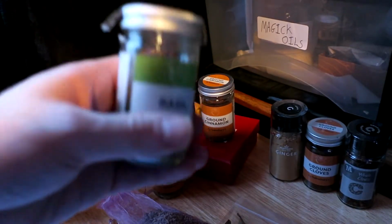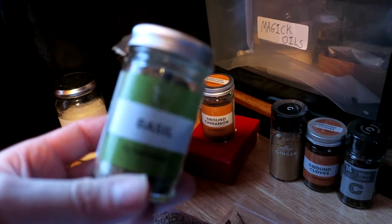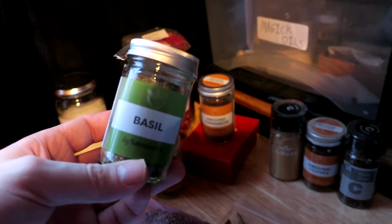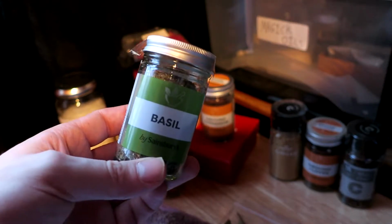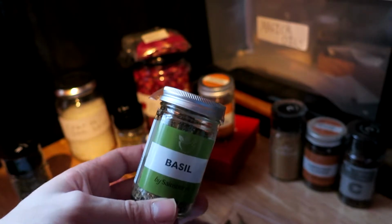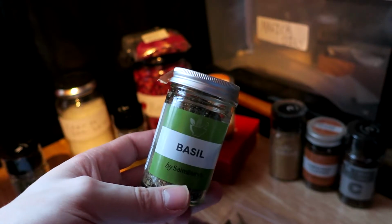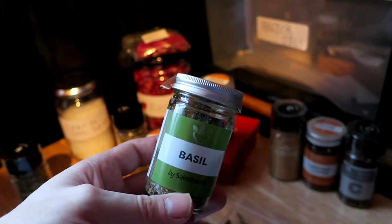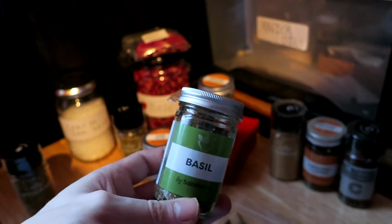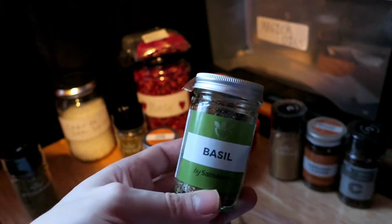It's good for protection. Basil is good for purification and clarity. So it's good for purifying stuff, as well as giving clarity of mind. It's good for any kind of abundance spell. So if you want a lot of something to come to you, bung some basil in there. If you're doing a money spell or a love spell, put a bit of basil in there to draw that energy to you, draw the money to you, draw the love to you. You want an abundance of love, you want lots of love, a lot of money. Shove some basil in there.